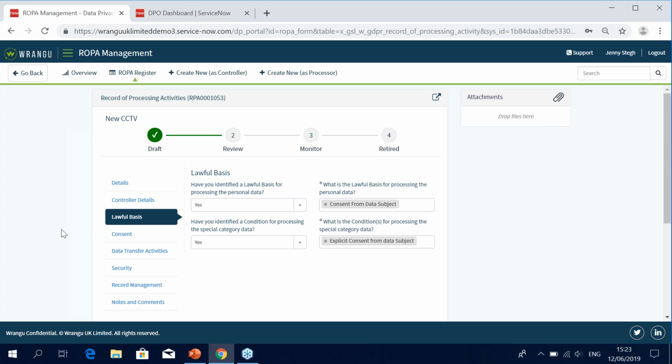Next thing you have to define in your record of processing activities is the lawful basis on why you process personal data. Again, we're offering choice lists, and as you can see, we've chosen consent from the data subject. And consent means that I have to say a little bit about the consent. That's why this next step, for example, is created. Other options include things like a legitimate interest. And once I would choose legitimate interest, there's another step, because you have to perform that legitimate interest assessment to be able to choose that as your lawful basis of processing the data.